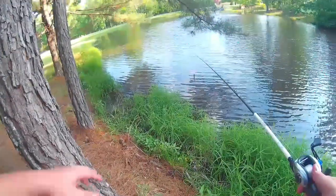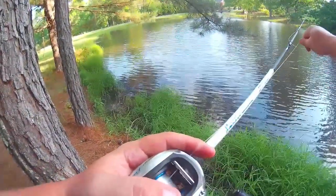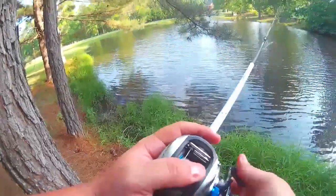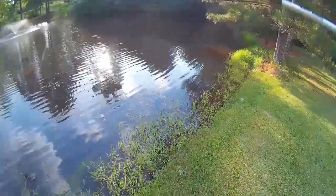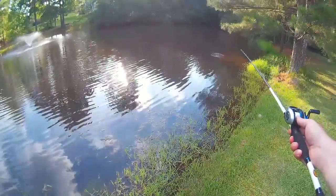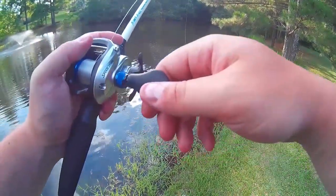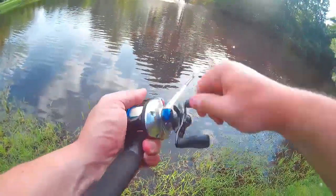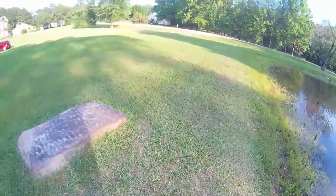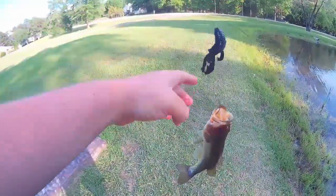But there's also a really aggressive fish right here. He's not very big, but he likes to eat. So let's try to see if we can get him riled up real quick. That's kind of where that guy lays, right in there, where that sunny patch is. And yep, there we go. Let's see what we got. He's tiny. He is tiny. But that is a fish.